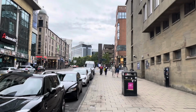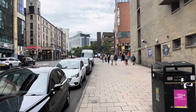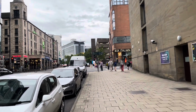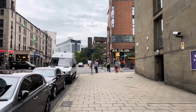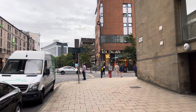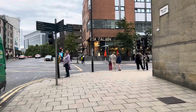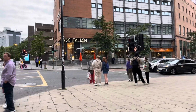Heading back to the Buchanan bus station to catch the bus home, so I'm just going to end this video here. As always, it's been a lovely day in Glasgow. It's rained on and off, but it's been a good day, and I love this city. Nice, friendly city, great architecture and lovely people.